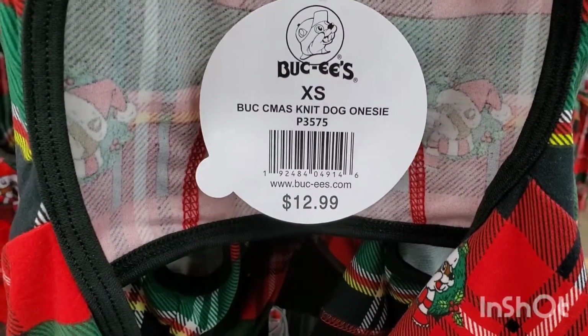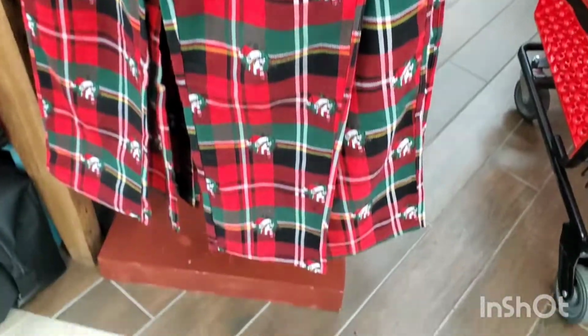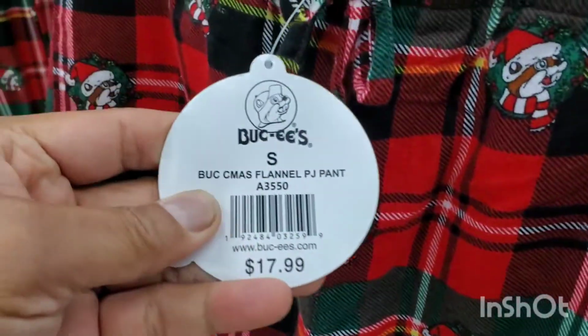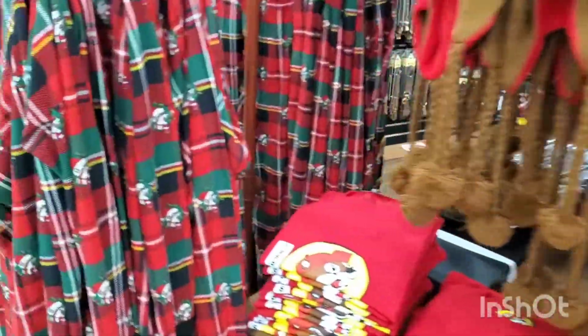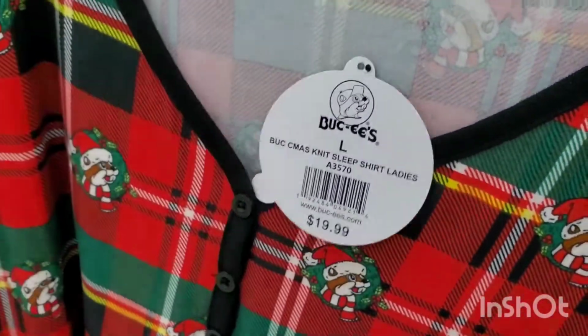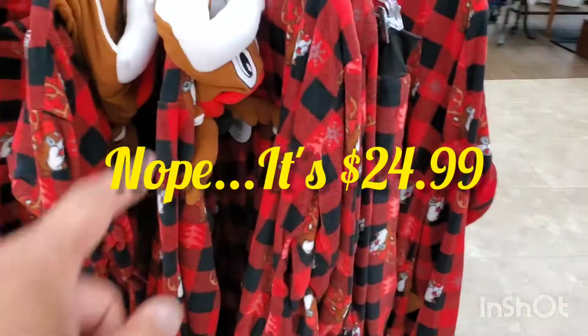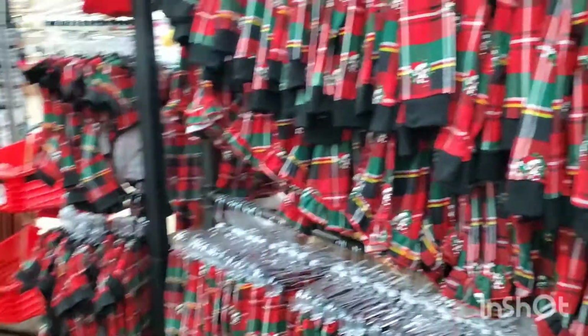This Christmas doggy onesie is $13. The flannel shorts is $15. Let's see the flannel. Flannel pants is $18. And for the ladies, ladies' sleep shirt, $20. As I said before, this is $15. And let's see if there's anything else. I think I hit all of them.